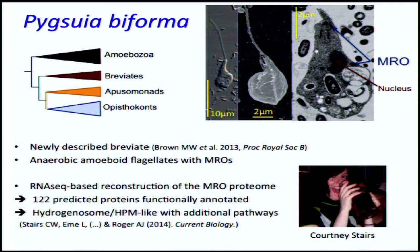It has a mitochondrion-related organelle that you can't see very well in this picture, but looks sort of like a featureless, cristaeless, double membrane-bounded organelle. Through, again, RNA-seq, we did an in silico reconstruction of its MRO proteome, and we were able to predict, in this case, 122 putative MRO proteins. And the prediction yielded, again, a kind of hydrogenosome-like organelle. It has the hydrogenosomal type ATP production, but it also has quite a bit more amino acid biosynthesis pathways and phospholipid biosynthesis pathways than Trichomonas hydrogenosomes.